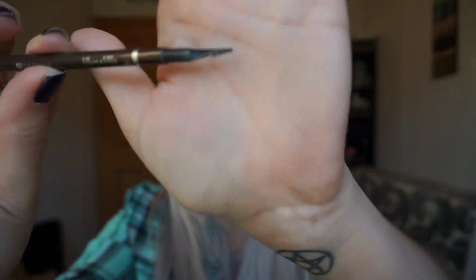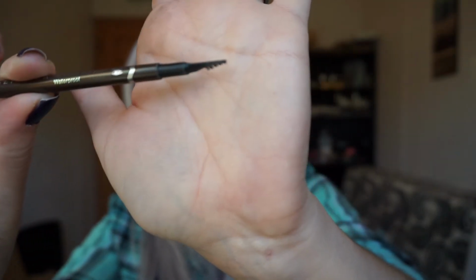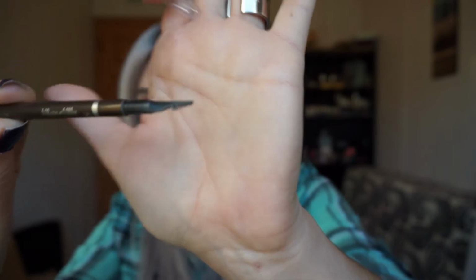What I did not like was the spoolie end. This is not a spoolie, it's more of a sharp comb. It didn't do anything as far as helping my brows, really. I didn't use it. I actually saved the e.l.f. brow pencil for the spoolie and used it with this, because this little comb guy just was not good. But if you're looking for a close enough dupe to the Brow Wiz, the Sephora brand, they were good. They were not bad.